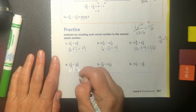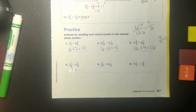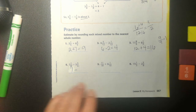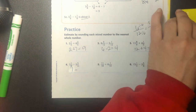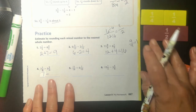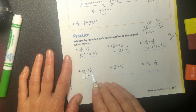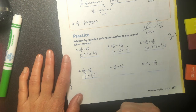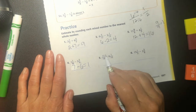Take away 5 and 3/4. Right, 3/4 is almost 1 whole piece. So 3 out of 4 is almost 1 whole. It's definitely bigger than 1/2, right? Because you can see here, 2/4 is the same as 1/2. So 3/4 is going to be bigger than 1/2. It's just I can't find my other 4th piece. So 5 and 3/4, I'm going to turn that into a 6. And 7 take away 6 is easy math for you guys, right? 1.